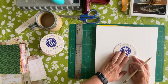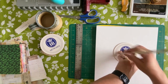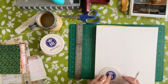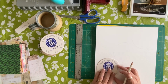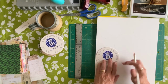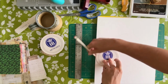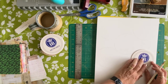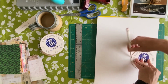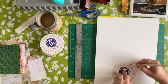And then I put one in the middle here. So what I will do is I'll be watching TV and I will draw all of these circles. So let's get another one right here. Let's see if you can see this. Another one there. So I can get 6 per page. Get another one over here. And then one in the middle here, and that's 6 per page.